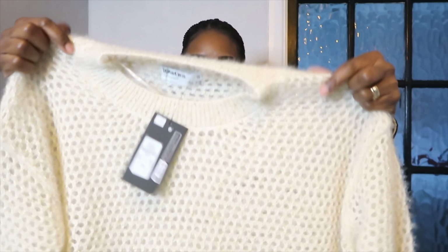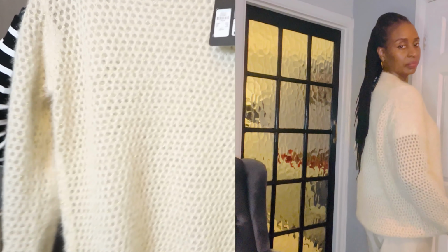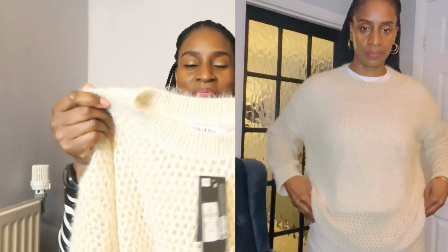But yeah, so this is the jumper, and although I stuck true to size in a size small, which is 10 to 12, it does look a bit oversized, which would be nice. I like that. So I will try that on here in the try on clip, and then you guys can see what it looks like on. So I think this is my last item in Primark.